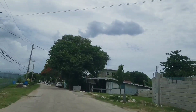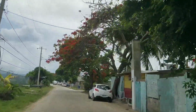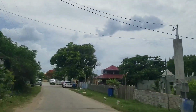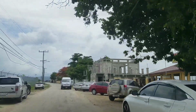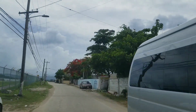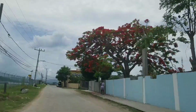So you're going to have two at each end of the runway, and those RESAs, or the runway end safety areas, they are necessary to fulfill the International Civil Aviation Organization requirements, and they also will increase the safety of the runway.